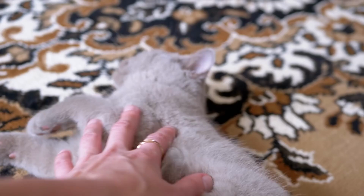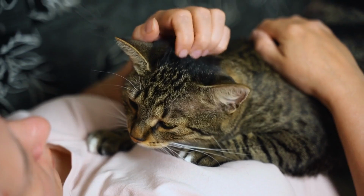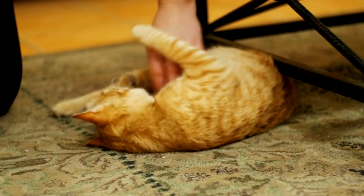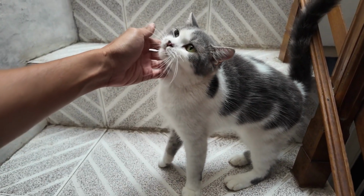Overstimulation bites are often preceded by subtle signs that your cat is becoming uncomfortable, such as a twitching tail, flattened ears, or skin rippling along their back. To prevent this, it's important to pay close attention to your cat's body language. If you notice these signs, stop petting immediately and give your cat some space.